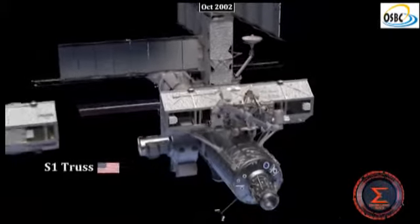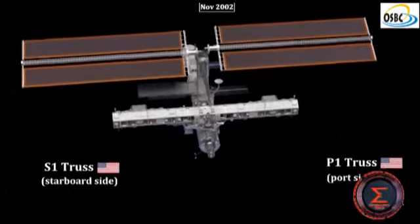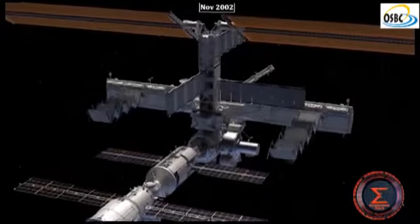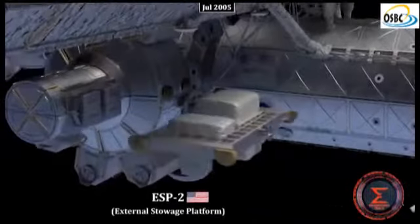Then the S1 truss was added, followed by the P1 truss. The S stands for starboard, and the P stands for port. This way you know on which side of the station it's on. Each side has room for three more radiator panels. For now, only the center ones will be installed. ESP-2 was added to the station right next to the Quest airlock.